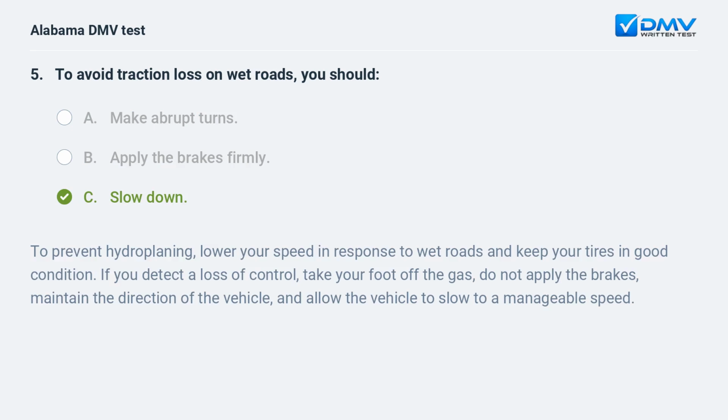C. Slow down. To prevent hydroplaning, lower your speed in response to wet roads and keep your tires in good condition. If you detect a loss of control, take your foot off the gas, do not apply the brakes, maintain the direction of the vehicle, and allow the vehicle to slow to a manageable speed.